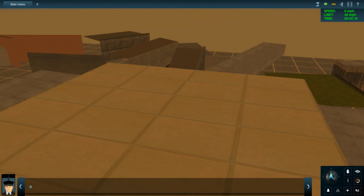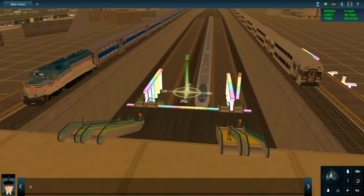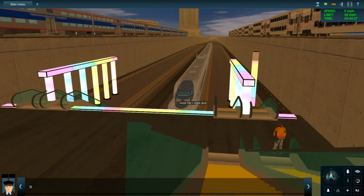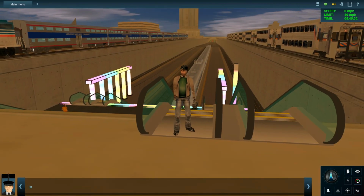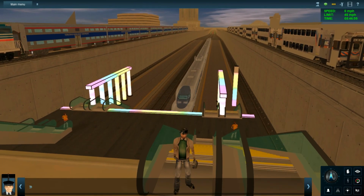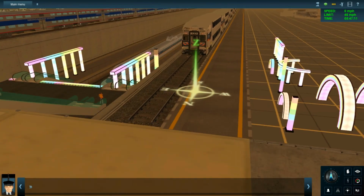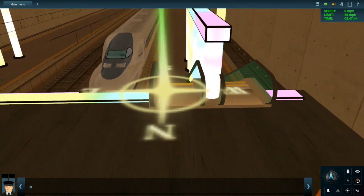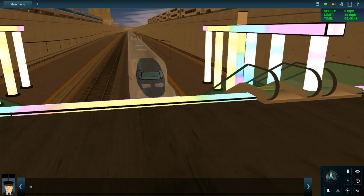And this is basically what the floor is going to look like where the mall is located. And these are what the support beams are going to look like inside the station.